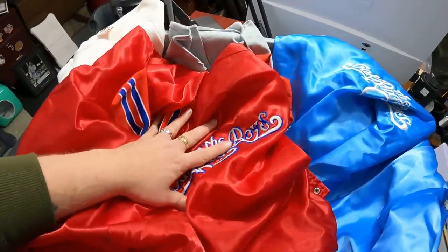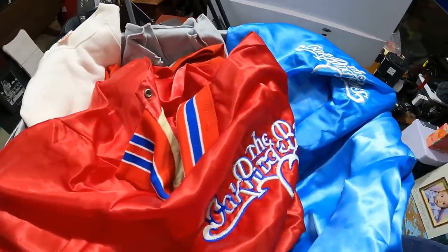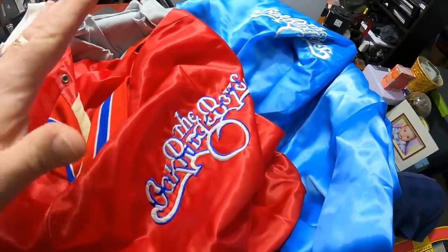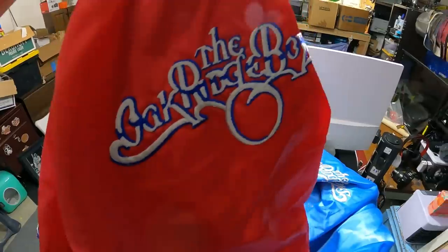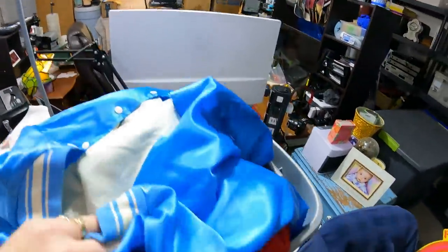And this big tote of vintage clothing, mostly concert stuff from the Oak Ridge Boys. Oak Ridge Boys might not be the best vintage concert stuff to find, but I definitely wasn't going to pass on it because this stuff is really cool. There's a couple old satin jackets. What are they? Size large. I mean, those are just awesome to me.